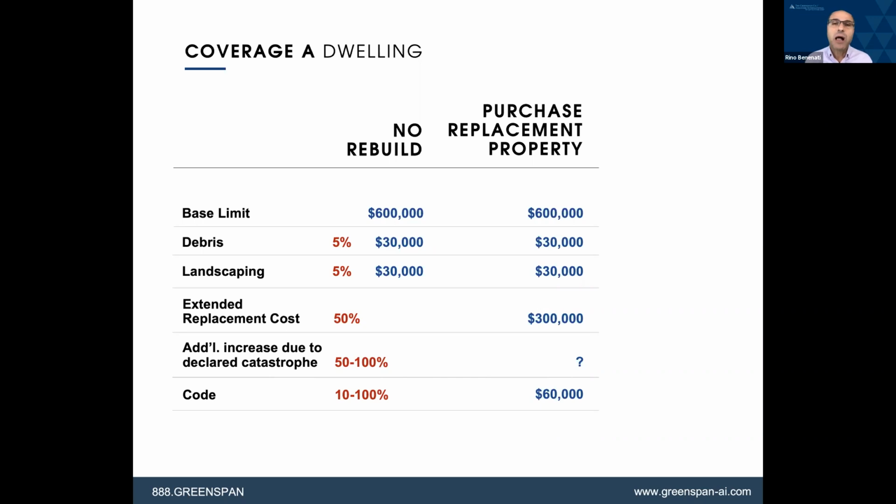Now, the next line is additional increase due to declared catastrophe. There's a couple of deluxe policies out there that offer this great endorsement, and it's in the last couple of pages in the back of the contract. And what it does is in a declared catastrophe, which this is, it kicks up the extended replacement cost up to 100%. So you can go from 600,000 in this case to 1.2 million. And that's a huge difference in coverage. And for those of you that have larger homes, you may need that extra coverage. So you want to look for that. Now, I will mention there's 2 companies that I know out there that do have it. I saw one recently with Safeco, and I believe CIG has that option as well.